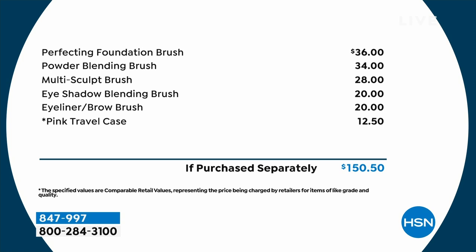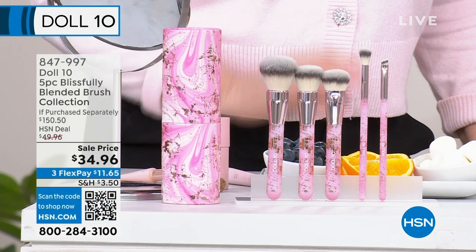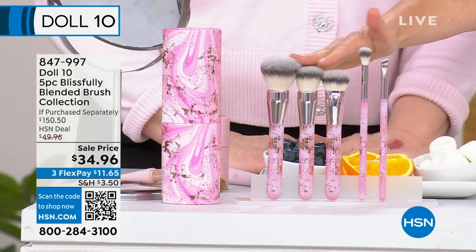But look, I always say this, look at your brushes. Do they look like you mopped up the floor with them? It might be time to get a new brush set. No, I wash them. They're like new every single time. Well, they don't fall apart. They do not fall apart. This is worth every single penny. I'm gonna tell you when they sell out. You get everything you're going to need.